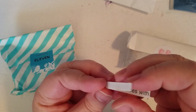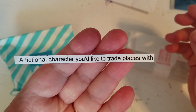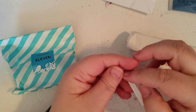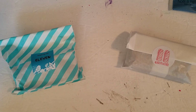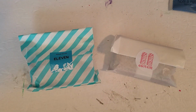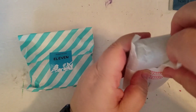And the journaling prompt for today: a fictional character I would like to trade places with. Huh. Right off the top of my pointy little head, I can't think of anything specific. I have to think about that one.